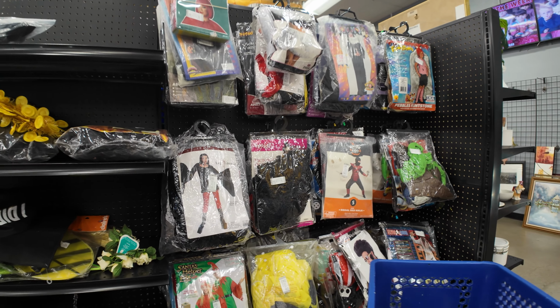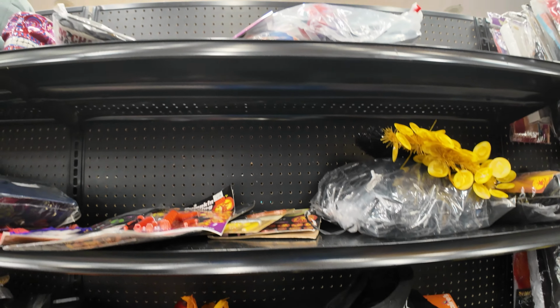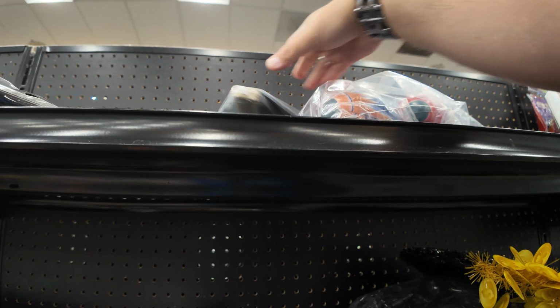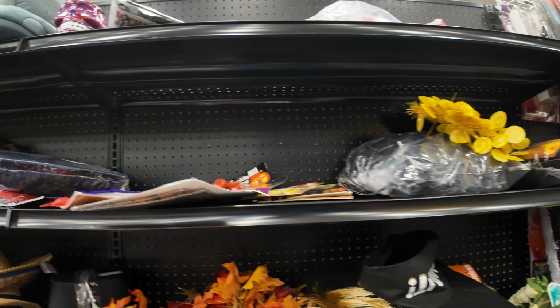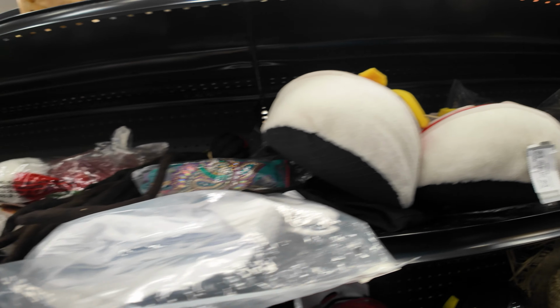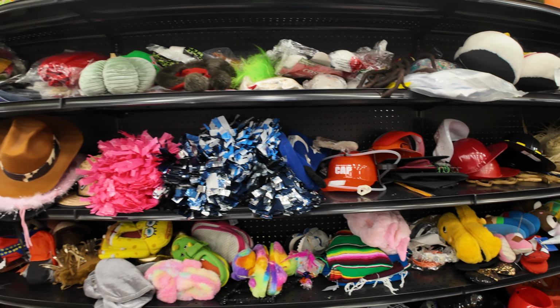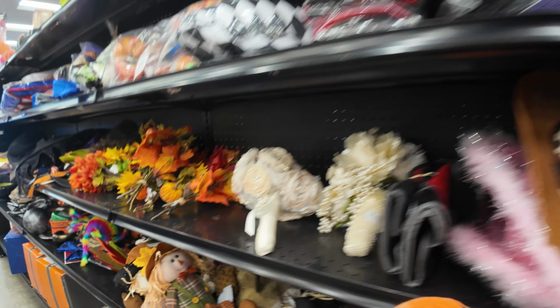All right, I quickly mowed through the clear glass off camera, and I really didn't see anything, but I wanted to get over here to this side to check out what they have as far as Halloween decor goes. Maybe some vintage stuff, maybe some Lemax stuff. Maybe some blow molds. I think the Halloween is still developing here.